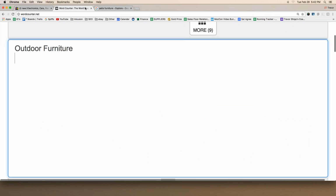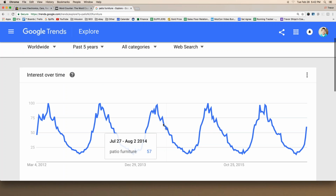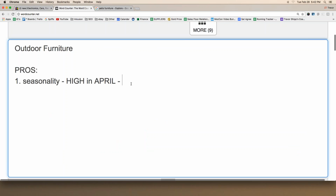And if we're just talking about pros of selling outdoor furniture, can I list a couple of pros here? One, I don't know if this is a pro, but we talked about its seasonality. So high in what did we decide? April through, yeah, that sounds about right. April through about August, September, and then it starts slowing down. So we'll say April to late August, right? So there's an obvious, serious demand at a certain interval during the year.